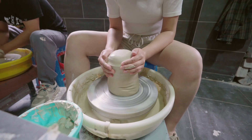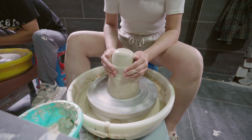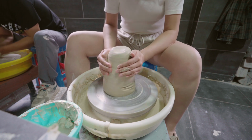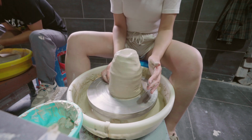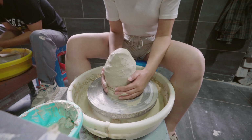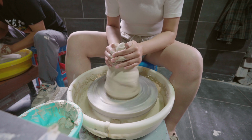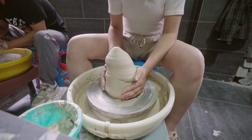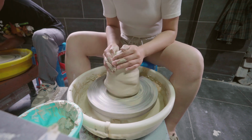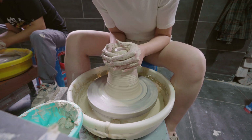Another good thing was that during this period, there weren't many students around, which was really great because the apprentices in charge of us could practically give us one-on-one instruction, and you really learn faster when someone's watching you do the movements and corrects you on the spot. Jingdezhen has its own traditional method for throwing larger pieces, and it's impressively efficient. You can throw a big jar in just a few steps once you get the hang of it.